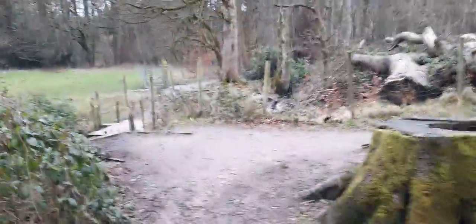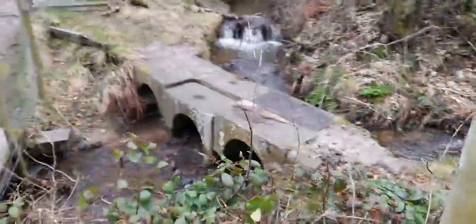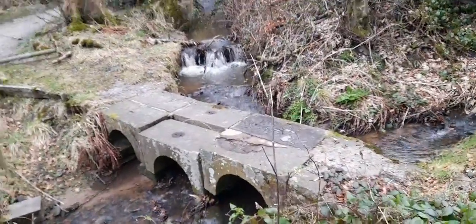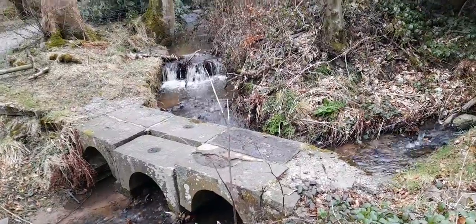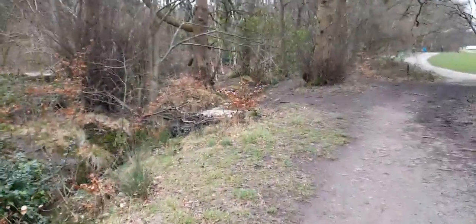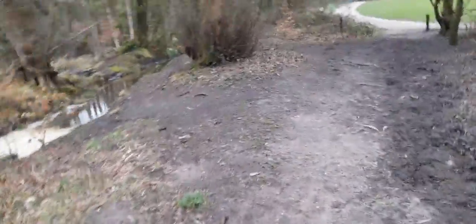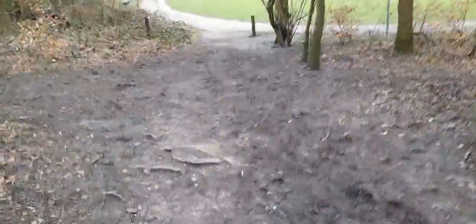I'm not going to go all the way this way, but if you go this way, this is the pathway we made volunteering. And look at this old bridge. It's just concrete. Oh, it's not even concrete slabs. I think it's just rock slabs that have been chiseled out. That's cool. There's a bit of a river blockage there that we're going to have to clear out when we come back. We're currently not doing the volunteering yet due to furlough and the virus.